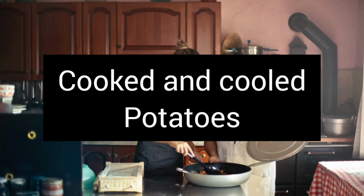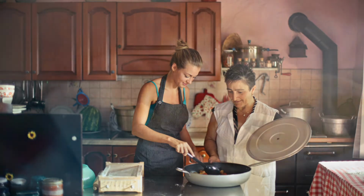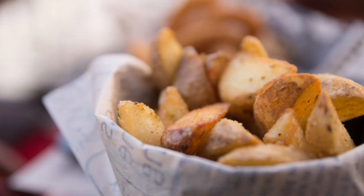Cooked and cooled potatoes. If prepared correctly and left to cool, potatoes are a good source of resistant starch. It's best to cook them in bulk and allow them to cool for at least a few hours. When fully cooled, cooked potatoes contain significant amounts of resistant starch.